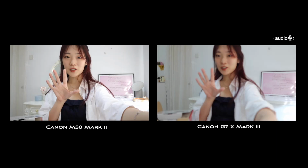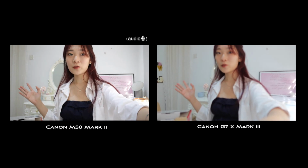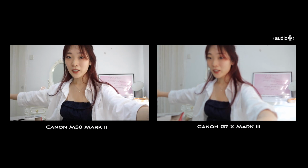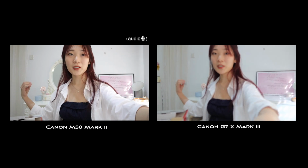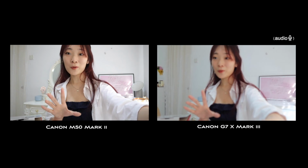So it has a flip out screen on the side, and I'm gonna put it side to side with my Canon G7X so that you guys can see the difference. Okay, so I now have the cameras right next to each other and I'm filming without any external microphone, and I can really tell the M50 just captures so much more because of the lens. That's also the main reason why I decided to get this upgrade.